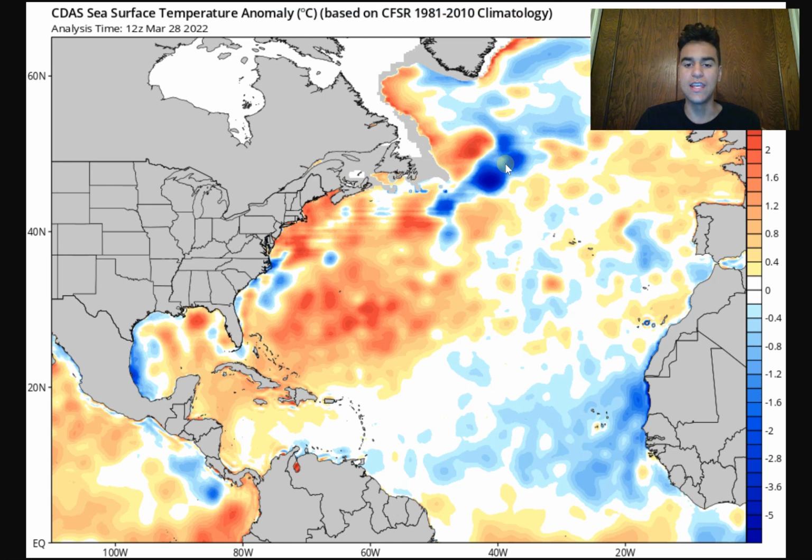Sea surface temperatures in the Atlantic as of right now, and see how they'll change coming into the hurricane season and how it'll affect the amount of tropical cyclones we experience this hurricane season.